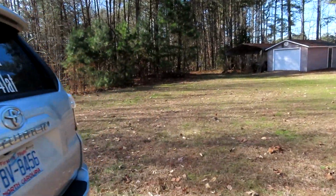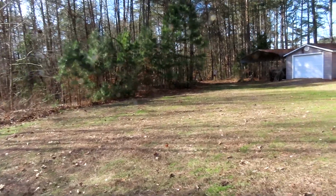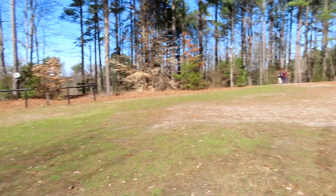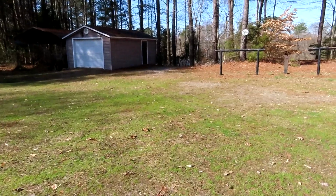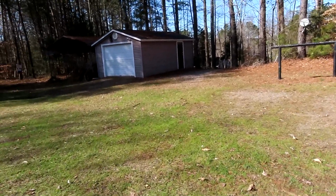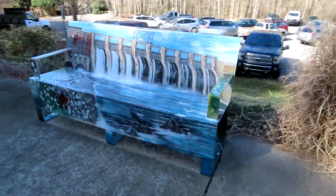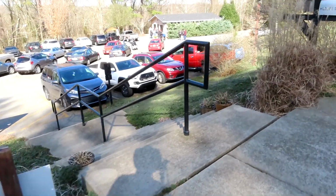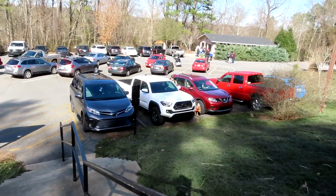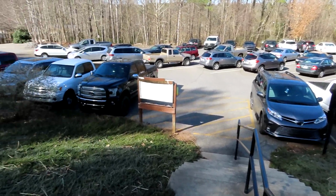We are up in the Overflow Parking, and this is a pretty neat park. It's mostly just woods. They ask that you sign in, and we're going to do that. This is actually a park bench. Somebody got handy with a paintbrush. That's pretty cool. This is the main parking lot, and if you come early, before 10 o'clock, there's hardly anybody here.